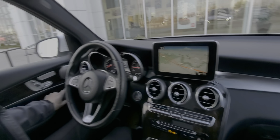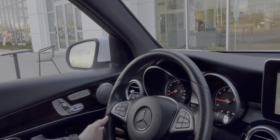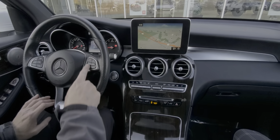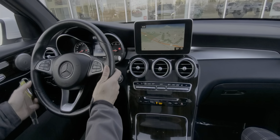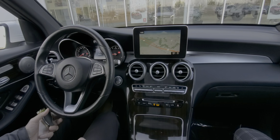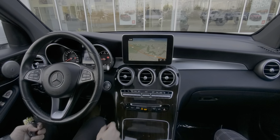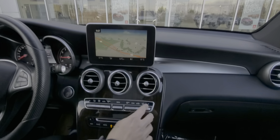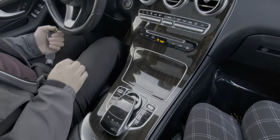You've got power folding mirrors on this one with the blind spot indicator. Paddle shifters on this. You've got your Bluetooth and your controls here on your steering wheel. Color TFT display, navigation system on this as well. You've got dual zone automatic climate control. This beautiful wood grain trim, push button start.